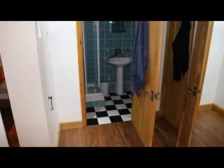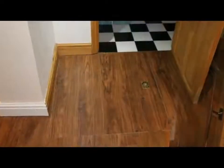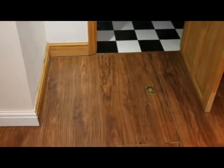Got all the essentials up, the kitchen/living room has high ceilings. It really is a mezzanine, it's more of a bunk bed than a bedroom, he said. Nice functional shower room. Hang on, what's this? Looks like a latch. This wasn't in the lease.